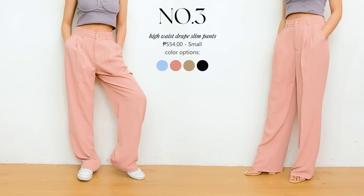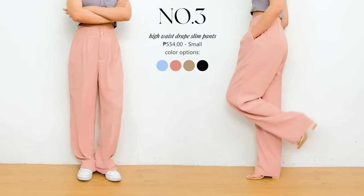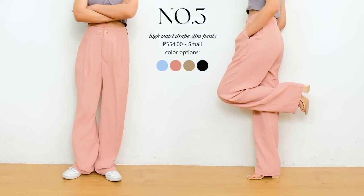Next I have is this beautiful color na pants. Para siyang pinkish, rosy. Hindi ko ma-explain kung ano yung color niya. But guys, I love this one. This is one of my favorite. I think I got this in two colors. Papakita ko sa inyo later kung ano yung color na yun. But let's start first with this one.